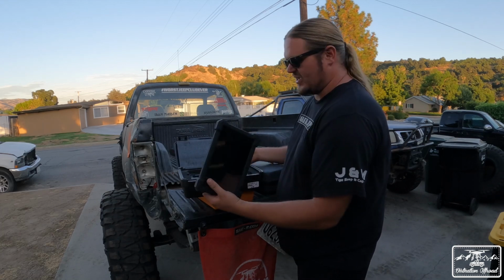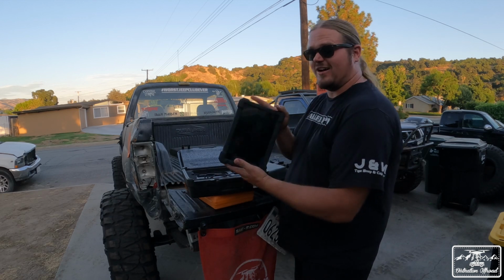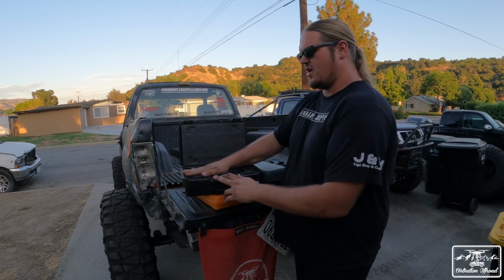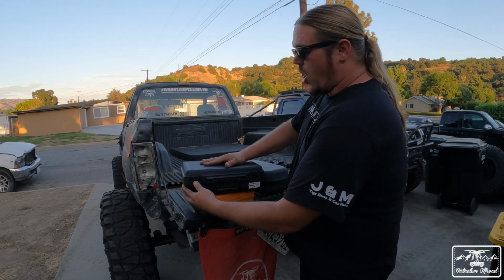Now this one's from Ansel, and this one is super powered up with a bunch of cool stuff going on. It's actually powered by an Android tablet, which is really nice. I have used it a couple times, just not on my vehicles, but on other vehicles, mainly white Tacomas for some reason. But either way, always good to have a scanner.